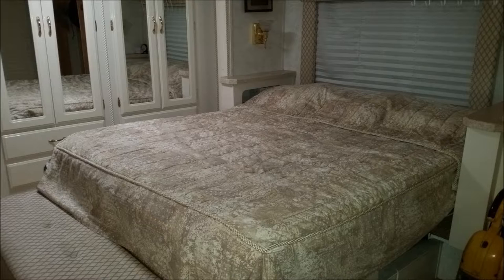Not shown here, to the right of the bed there is another window to provide plenty of cross breeze. All of the windows are covered with day-night blinds, and there are reading lamps as well as nightstands on either side of the bed. Six mirrored closets line the back wall of the coach. Each has lighting and hanging rods. There are also six more drawers below those closets for additional storage. At the foot of the bed is a deep cedar chest for additional blankets and linens.